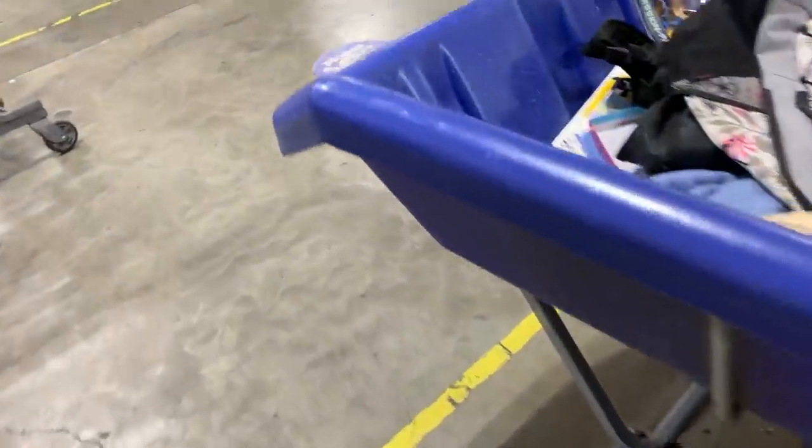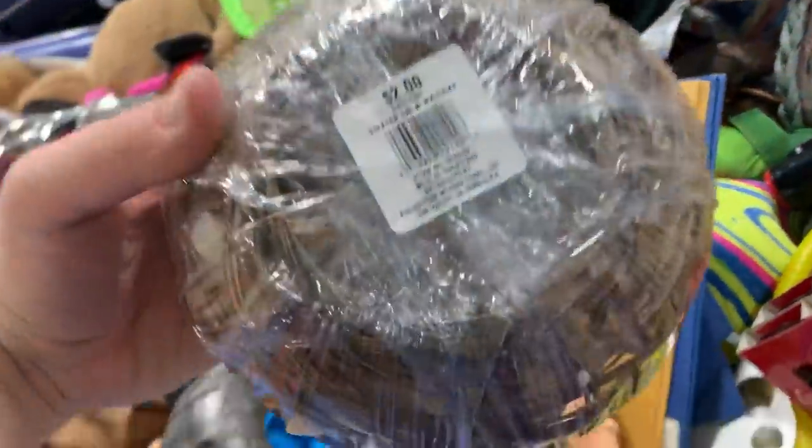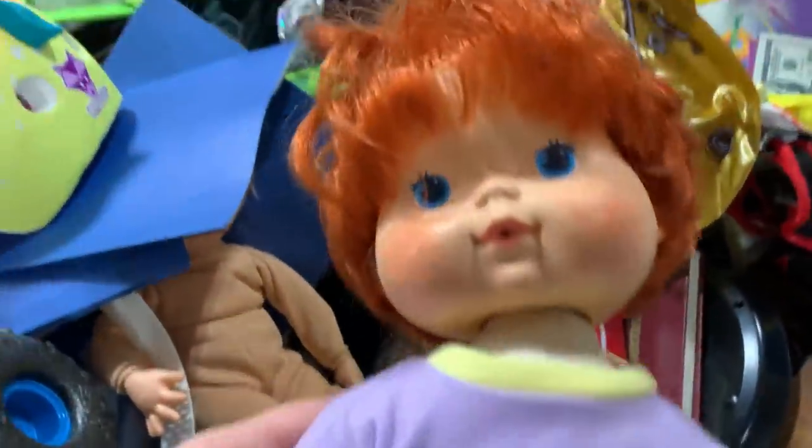Okay, so they're coming out with more junk. Two more bins and then we can dig. Here we go. Ooh, a seashell basket. $2 for this great seashell basket. It's a nice helmet Eliza has. Another doll. Oh.